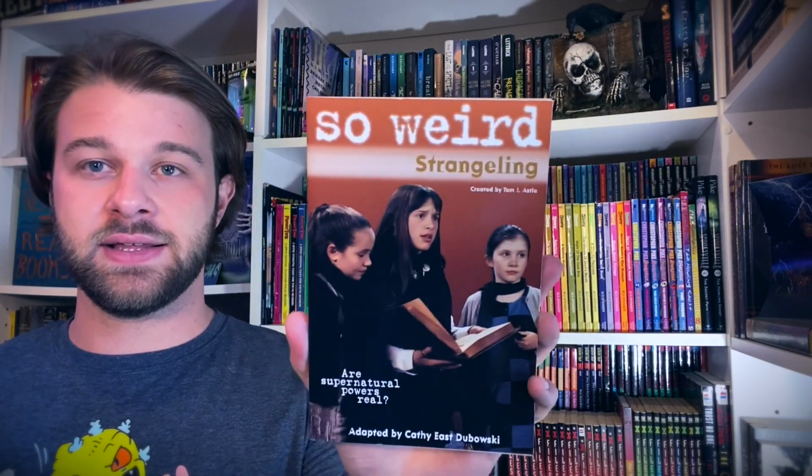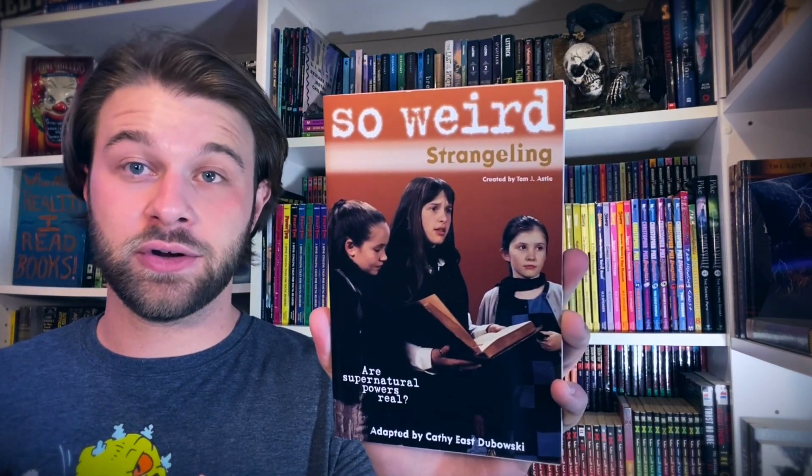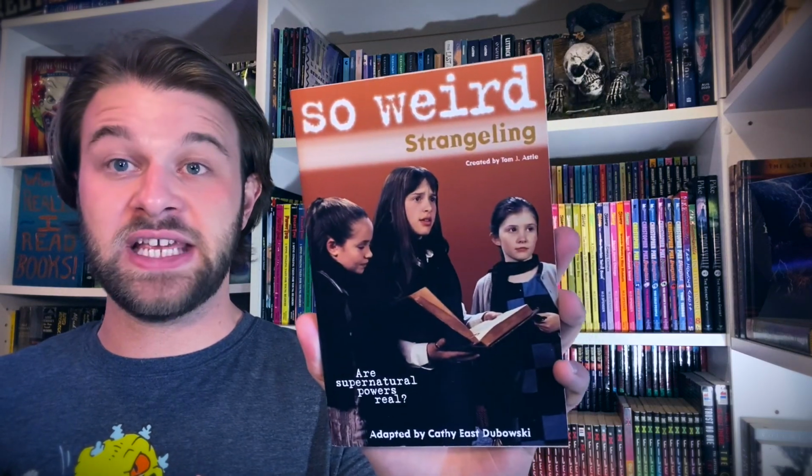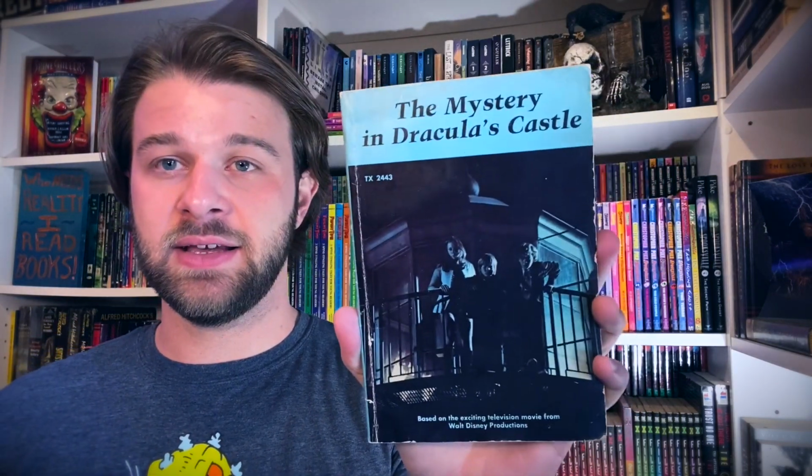We also have a couple of books here in the front. So the first one is a book from the So Weird series, which was a series on Disney Channel in the 90s. This is book 4 in the book series called Strangeling. Universal Classic Monsters presents The Wolfman. So this is just basically a children's novelization of The Wolfman. The Mystery in Dracula's Castle. This is a Walt Disney movie from the 70s, I think. Might have been the 60s, actually. Yeah, 1973. And this is the little novelization about the movie.